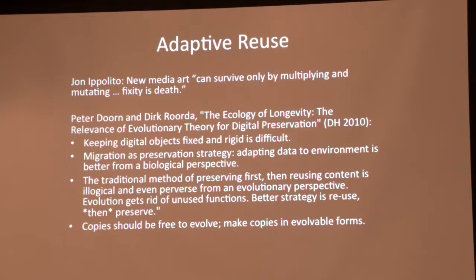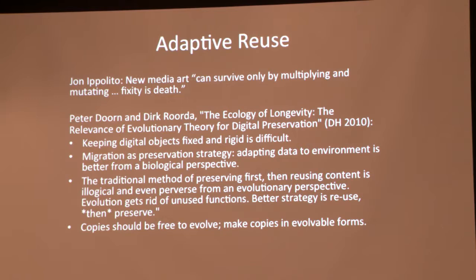There was also a fascinating talk on digital preservation and evolutionary theory at the 2010 Digital Humanities Conference at King's College London, where the authors were looking at the application of evolutionary theory to digital preservation. Among other things, they noted, this is Peter Doorn and Dirk Roorda, "The Ecology of Longevity: The Relevance of Evolutionary Theory for Digital Preservation." Keeping digital objects fixed and rigid is difficult, they say. Migration as a preservation strategy, adapting data to the environment, which is what migration is, is better from a biological perspective. The traditional method of preserving first, then reusing content is illogical and even perverse from an evolutionary perspective.